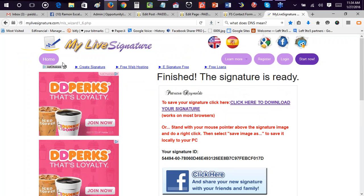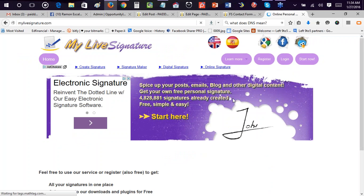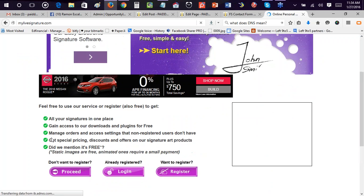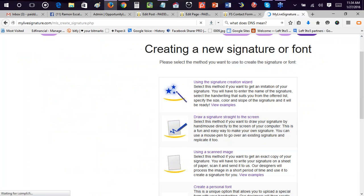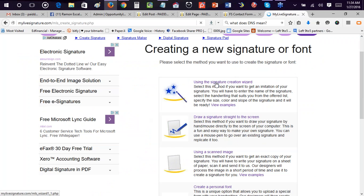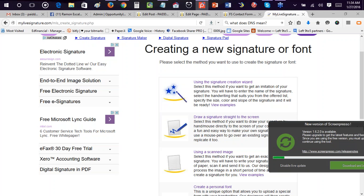I'm going to go back. So I would go to the home page, correct? And start here. I'm going to give it a shot and show you what I would do with this. I like to create certain things, and I'm going to use ScreenPresso with it as well, because that's where I'm going to add the image of myself in here. Hold on, let me let that download.